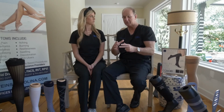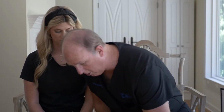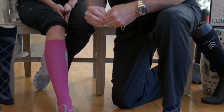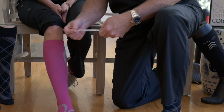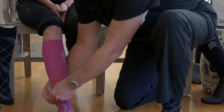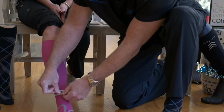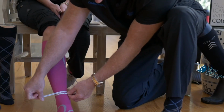And if your leg changes size by wearing the garments, swelling goes down, then obviously the pressure will be a little less. The two measurements that mean the most are the calf and the ankle. So most garments measure the sizes with inches, but some of the brands want you to measure in centimeters. But our brand, Civaris, goes by inches. So you take the smallest area of the ankle and you just get the number.